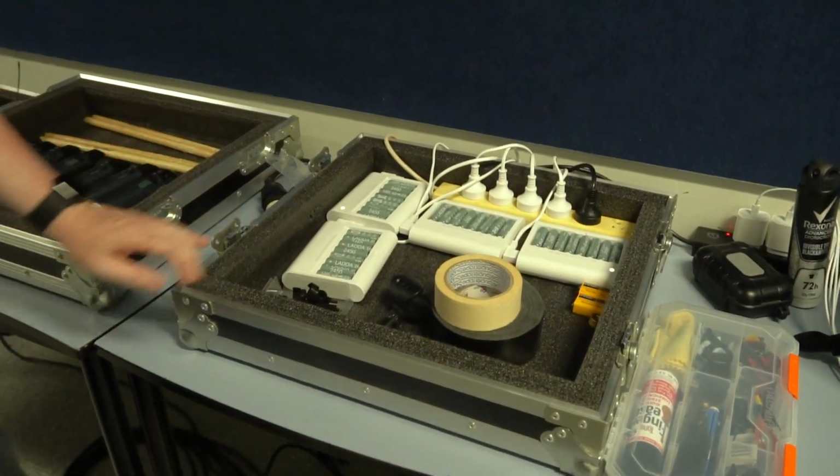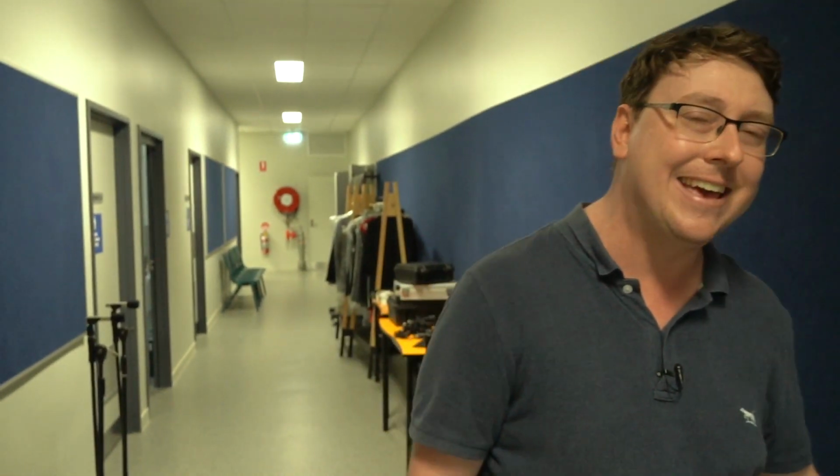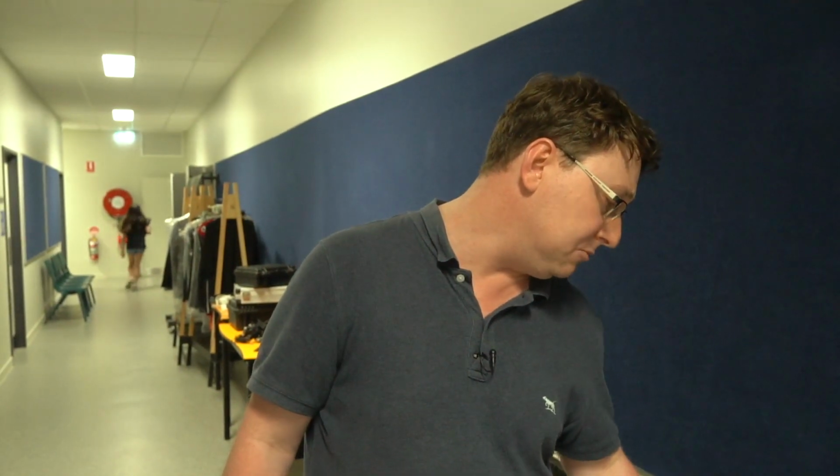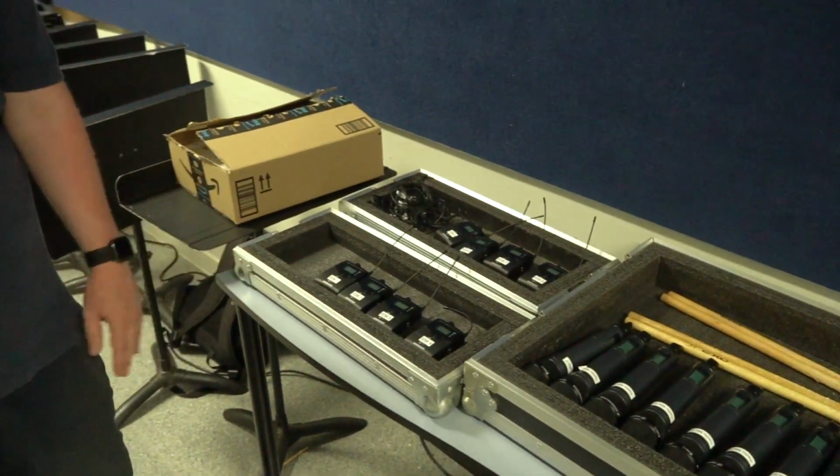But over here, this year we are using rechargeable batteries. I was sick of throwing out AA batteries and using them up at a great rate for events like this and for musicals. So we've moved over to IKEA Ladda batteries, which are essentially rebranded Panasonic Eneloop batteries, which are highly regarded rechargeable batteries. So we've got a whole heap of them here, and that's for all of our wireless transmitters and also our belt pack receivers for the IEMs. Of course, we've got drumsticks for those drummers that don't bring them. We've also got our IEM belt packs all labeled here, ready to go.